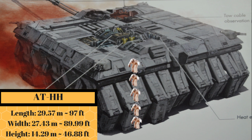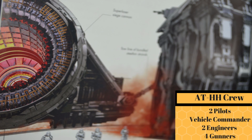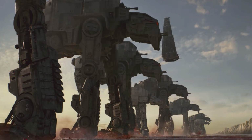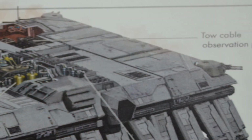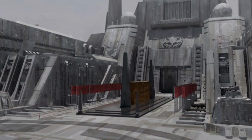Despite this enormous size, it had a pretty simple job, so it only required a crew of 9, which was made up of 2 pilots, a vehicle commander, 2 engineers, and 4 gunners. These were almost always paired up with escort vehicles, though they did have extremely thick plate armor, and 4 medium fire-linked dual laser cannons, which could definitely hold their own on the battlefield. The purpose of the ATHH was to pull large objects, like disabled warships, and prefabricated bases.